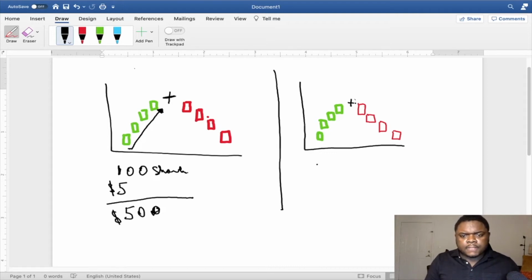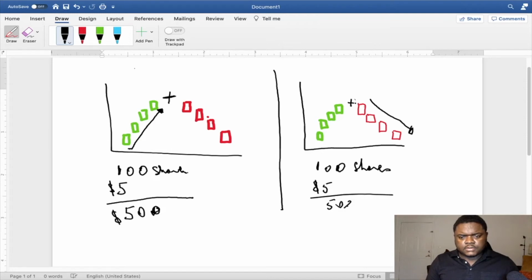Two things end up happening. Here, the price goes down. So if you predicted it right and your move was correct, if you shorted 100 shares at $5 a share, you end up making $500. If you traded it both ways, then your gain just doubled. Rather than making $500 on this side, and $500 on that side, the combined value of them both gives you $1,000.